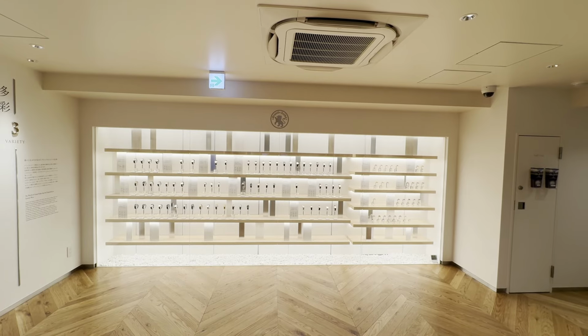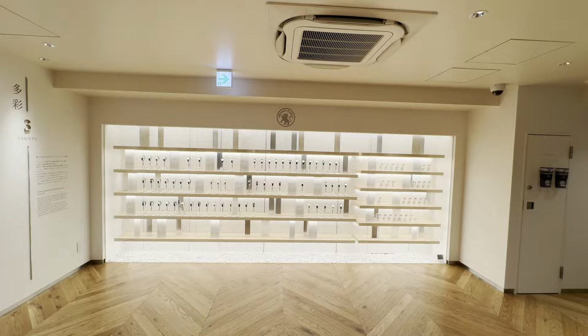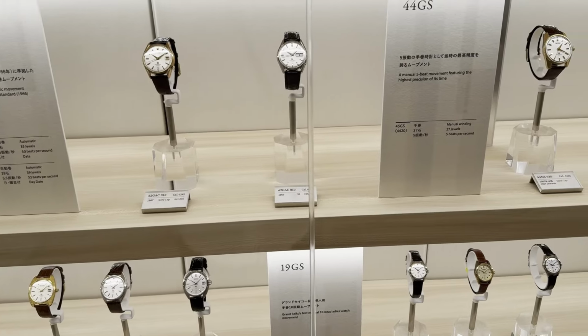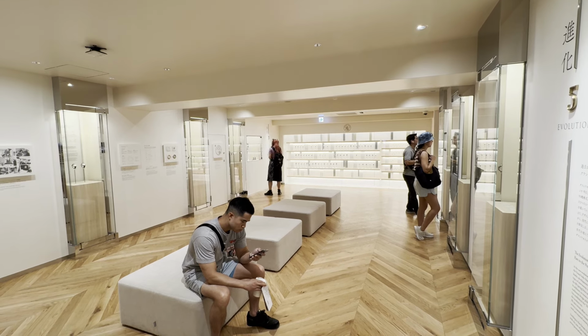Here you'll see a mix of both new and vintage Grand Seikos, and I think my favorite part is this wall of all these vintage Grand Seikos that you can look at. And if you're someone like me who likes to collect vintage watches, this was actually really useful because I got to see authentic Grand Seikos in real life. And I'll keep in mind what authentic Grand Seikos look like when I'm bidding for them in auctions.